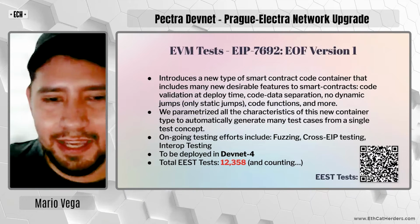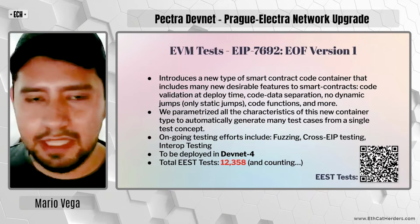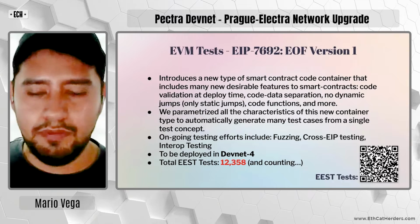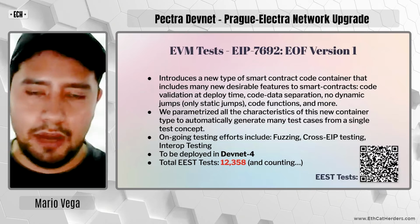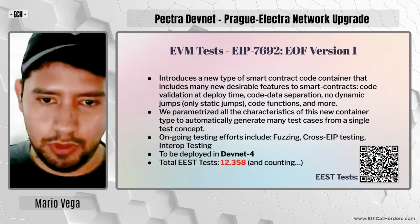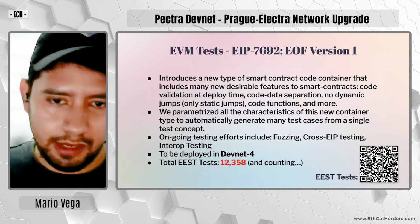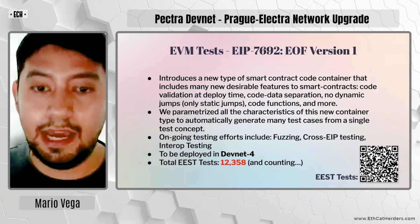All right. And yeah, the biggest EVM change, in my opinion, is EOF. This is the first time that a smart contract code container has been introduced into the EVM. Before this, there was no container. Basically, you have the code and you have the instructions that it executes, and that's it. There are some downsides to this because you don't have meta information about what the code does, what opcodes it executes, or the jumping inside of the code. That's something that you cannot analyze very easily right now. Basically, this brings a lot of order into the chaos that is now allowed in the code.